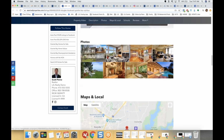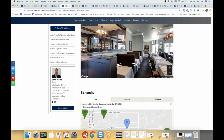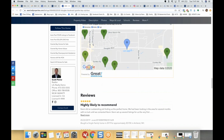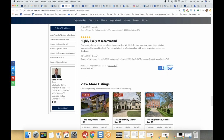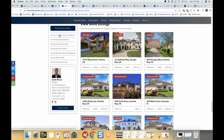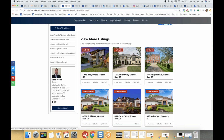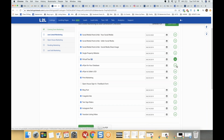And then we got all the photos, the maps, street view, school information, all the client reviews, right, that came in from Zillow. We got other listings of yours. And then what you're going to see on the left-hand side is these links to your website or other landing pages here, all right? And all these links here are controllable as well, all right? So that's single property website and virtual tour.